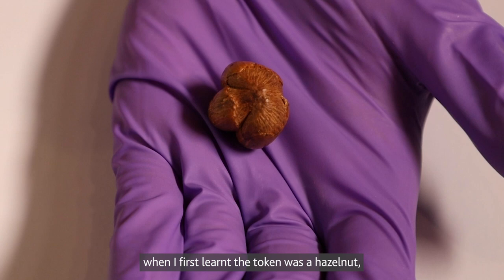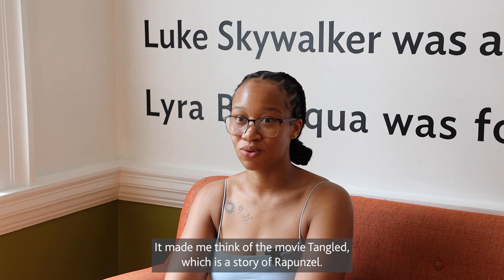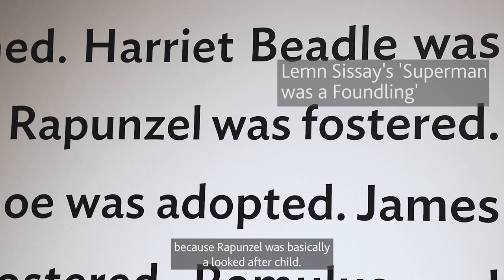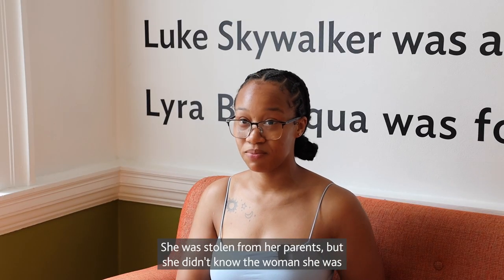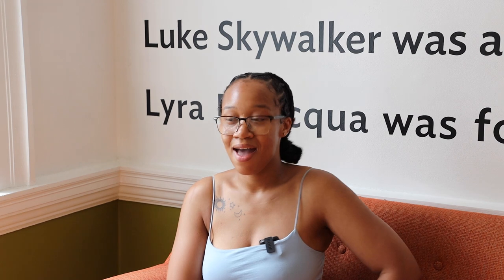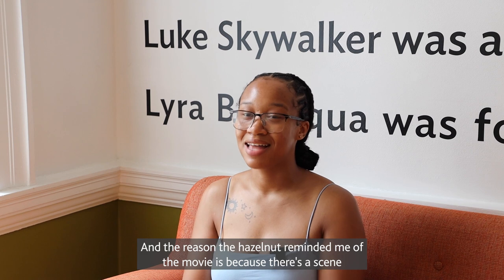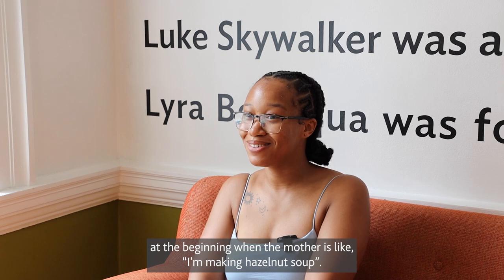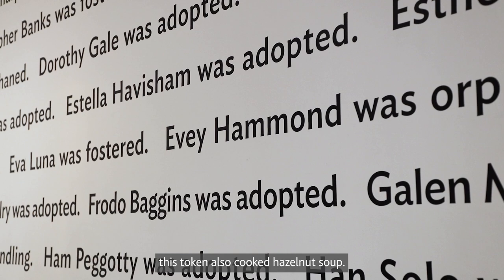When I first learned the token was a hazelnut, it made me think of the movie Tangled, which is the story of Rapunzel. In the movie, it kind of links to the hospital, because Rapunzel was basically a looked after child. She was stolen from her parents, but she didn't know the woman she was being raised by wasn't her actual mother. And the reason the hazelnut reminded me of the movie is because there's a scene at the beginning when the mother is like, I'm making hazelnut soup. And it makes me wonder if maybe the mother who gave the child this token also cooked hazelnut soup.